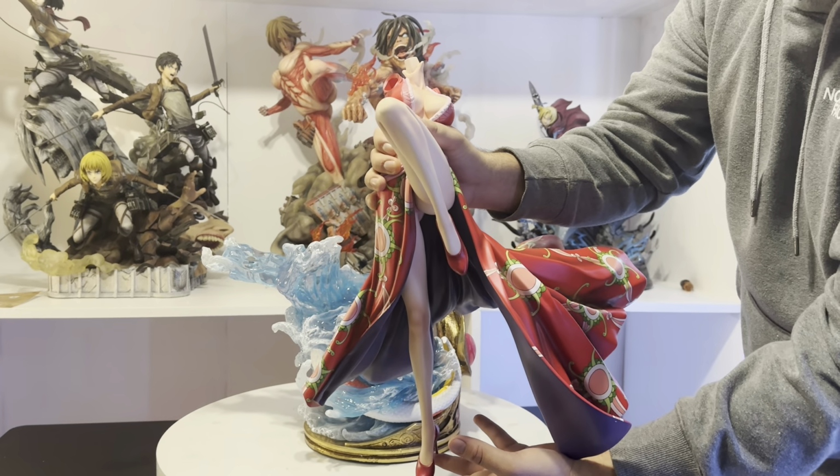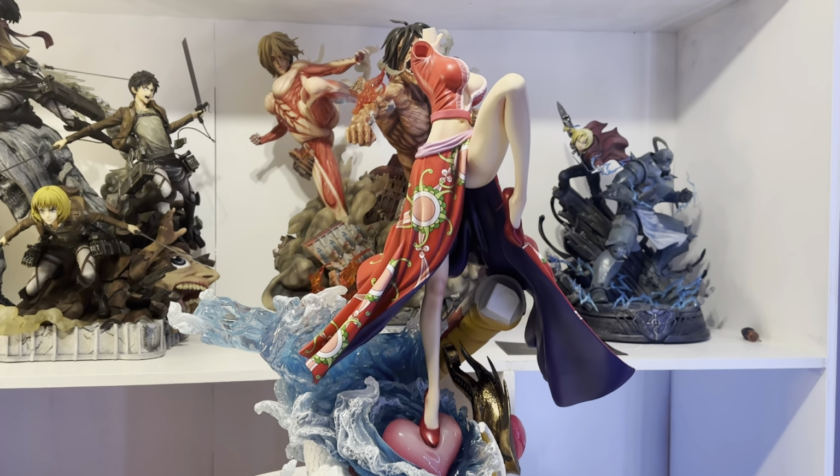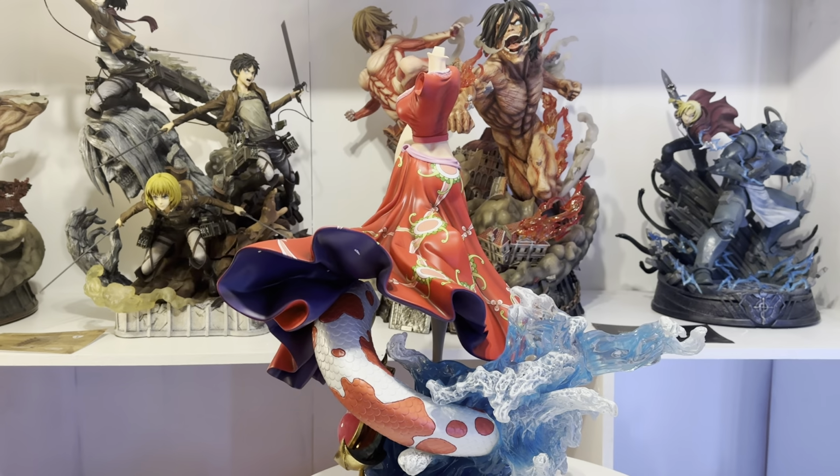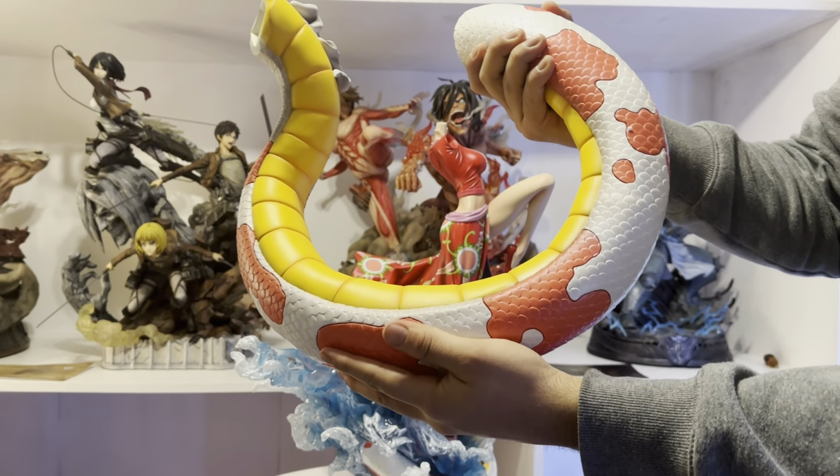And then Boa herself, she's really big. So I was a little scared. So to put her on, you guys can see that's how she looks. I was just scared to move her. I wasn't sure how she was gonna look, but turned out fantastic. She's a lot bigger for a 1/6 scale.